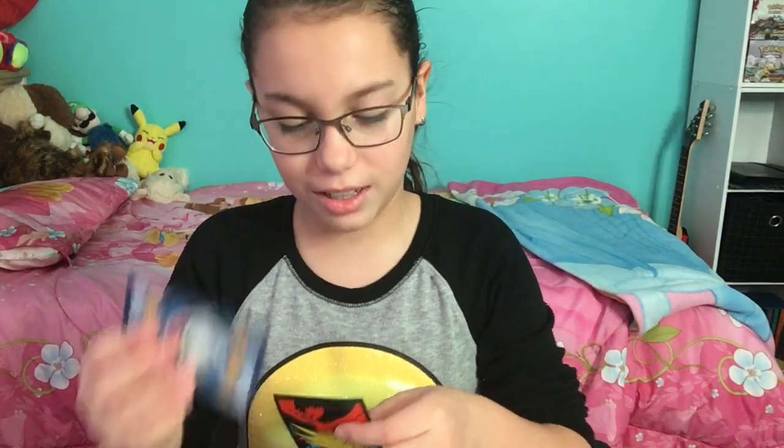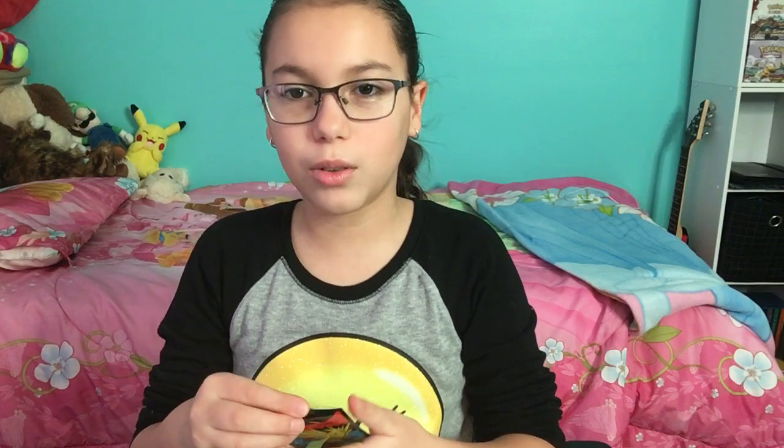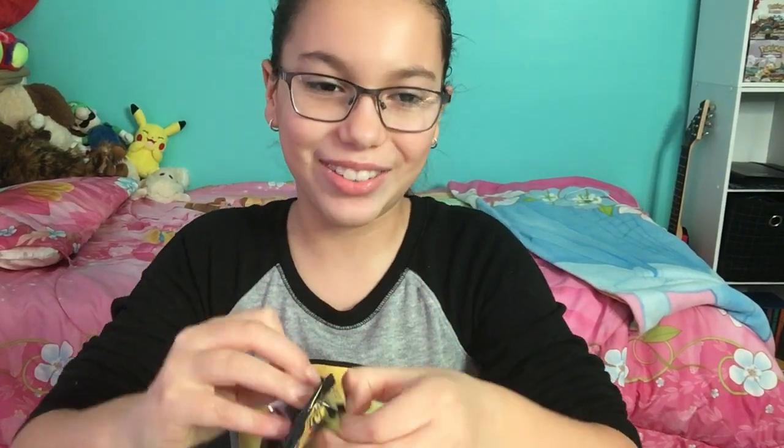So I saw a YouTuber, I just wanted to see how good the pulls were for these, and I'm pretty sure you get two or three shinies. Hopefully we can get a full art shiny, because I know those are pretty rare. We're opening up 10 packs, so I really do hope we get a full art shiny. Especially that Charizard and Mewtwo.